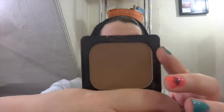This just warms up the face too. If you want a little more darker one for contouring, Shady Business 2 would work, but this one just warms up my face and gives it a nice glow. I've been loving a lot of Kat Von D lately.